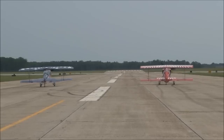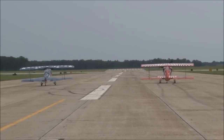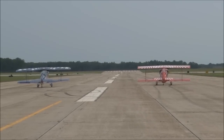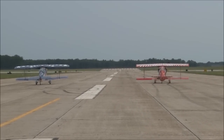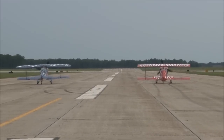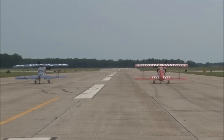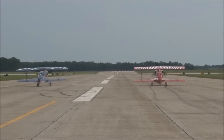The blue and white one's got 260 horsepower, and the red one has 400 horsepower, so they take off pretty quickly, and they're going to do it right on that closed runway that they're sitting on right now. So it's not going to take too long. As soon as we get everything cleared away and they get the clearance for takeoff from our air boss David Schultz, he's going to tell them, "Get moving, will ya?"